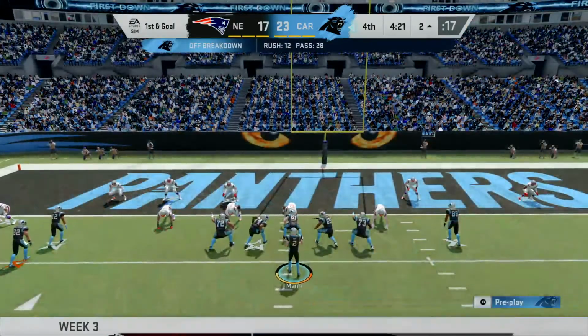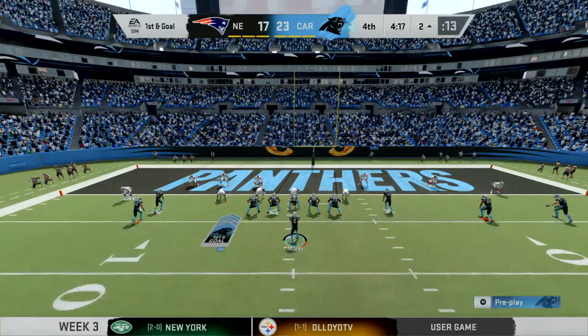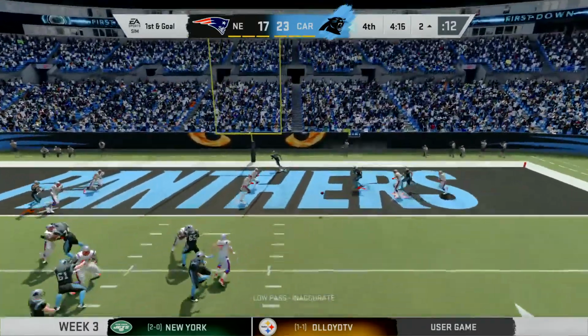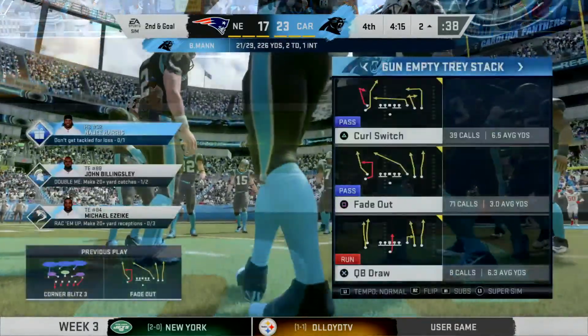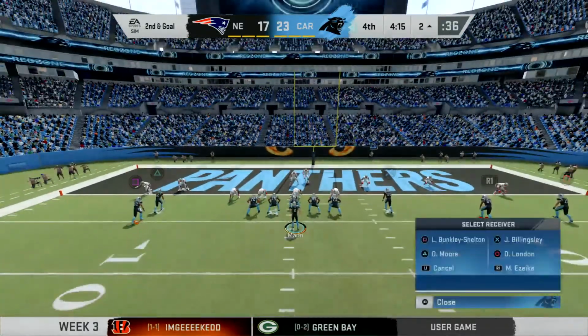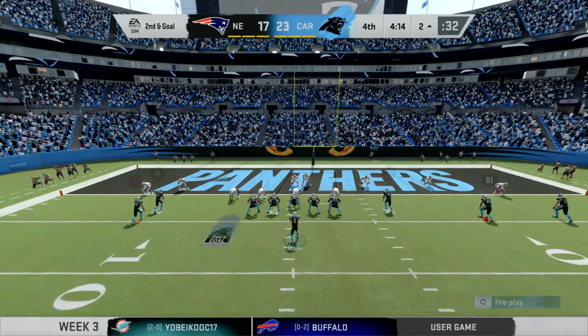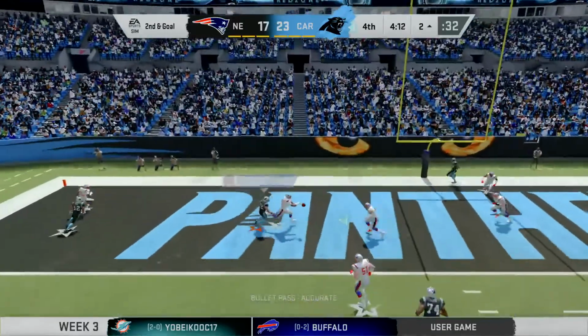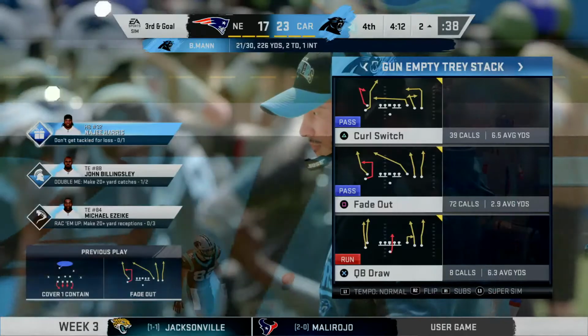They come out 5 wide, 3 of them to the right side. So 1st and goal, 6 points here would go a long way toward wrapping this one up. Now a throw to the end zone on 1st down, but it winds up incomplete. 2nd and goal, and they will try again from the 2-yard line. 2nd and 2. And that's going to be knocked away in the end zone. It's incomplete.